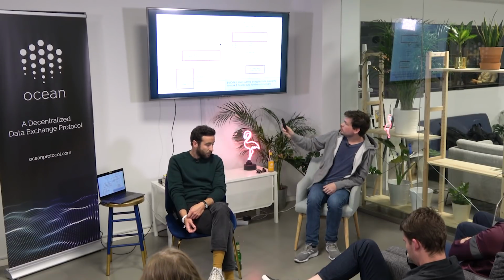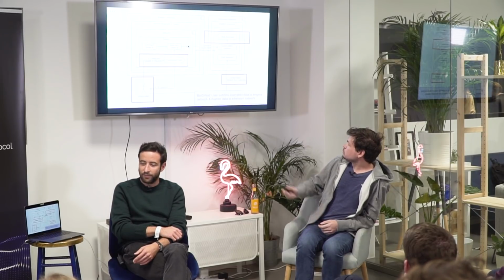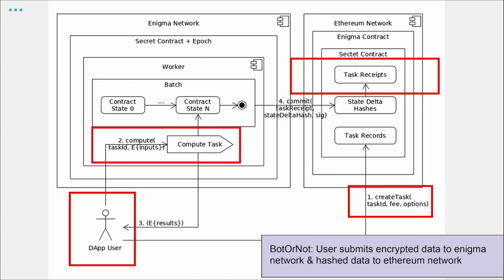Again, we also rely on SGX for this because we also have a registration process by which each of these worker nodes first have to register to the network, and in order to do that, it undergoes a verification process to make sure that, one, the worker has an authentic SGX enclave that hasn't been tampered with, and also that it's running the Enigma code on that enclave. So the proof that we're committing has a number of guarantees to ensure that the computation was executed correctly, and that's what we call here a task receipt.